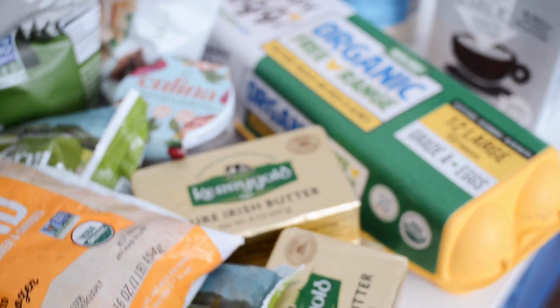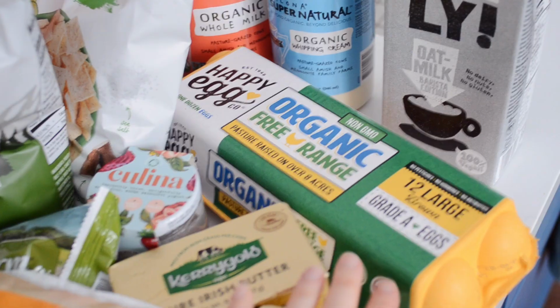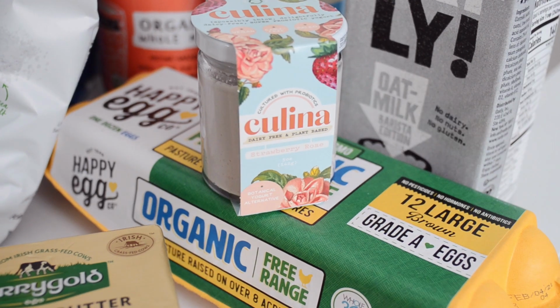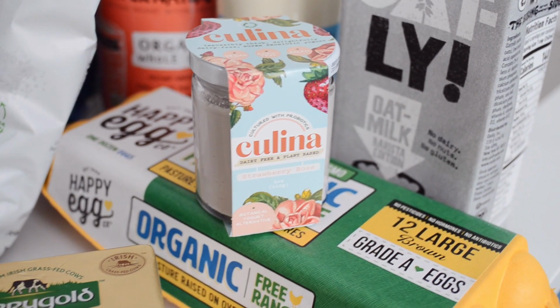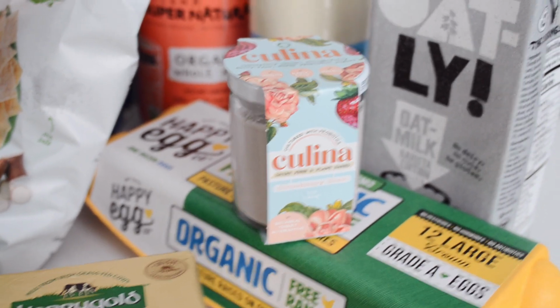And then we have some organic, free-range, pasture-raised eggs. These are from the Happy Egg Company, and we get these at Walmart. This isn't actually dairy. This is a dairy-free yogurt, and I haven't been impressed with a lot of dairy-free yogurts that I've tried in the past.